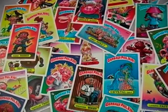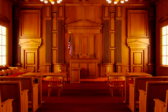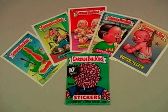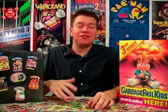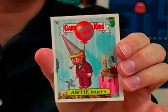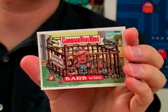The cards had drawn a lot of attention by then, even from the makers of the Cabbage Patch dolls themselves, Coleco. A lawsuit was then filed against Topps, and after Series 10, the Garbage Pails no longer resembled their Cabbage Patch counterparts. And if you want proof, just look at these altered versions. Holidays, Wet Wit, Arty Party, Barbed Wire. Yep, they just didn't look like Garbage Pail Kids anymore.